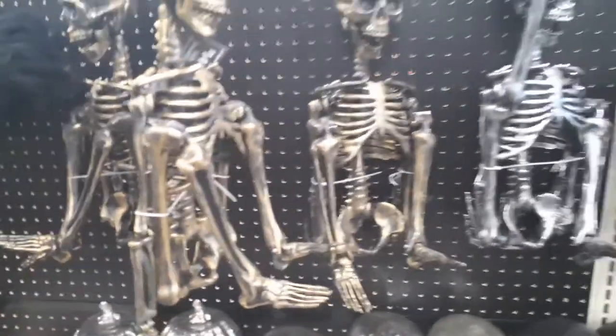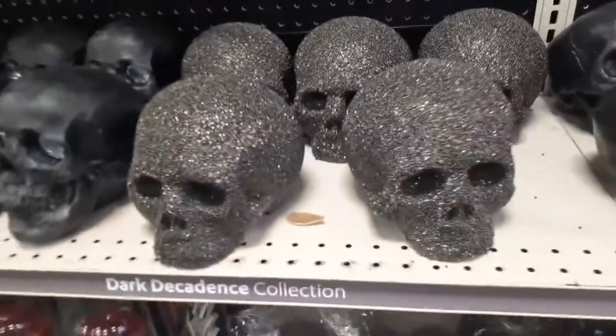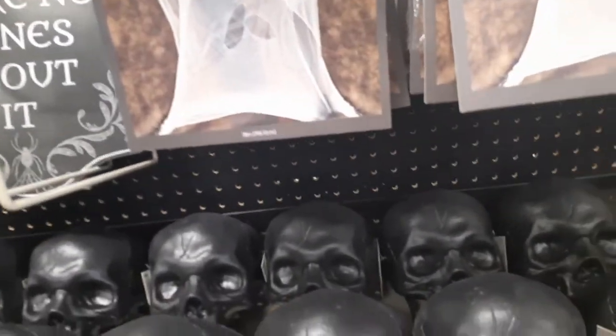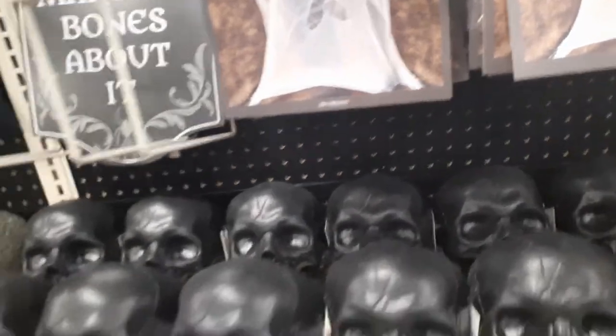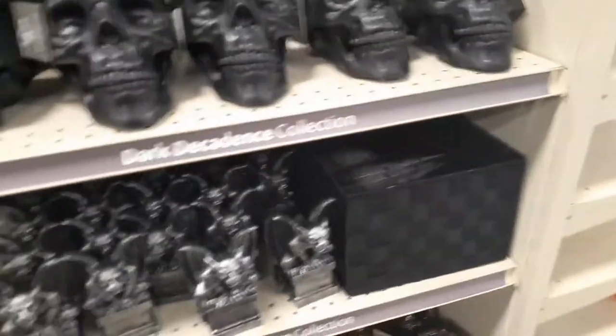Gold skeletons, if you're into gold skeletons. Gives you an idea if you want to come in here and check out their Halloween stuff. Signs, webbing, like a spider web kind of thing. I did that a little bit in my room, but it got to the point I just didn't want to do that anymore, so I took them down.